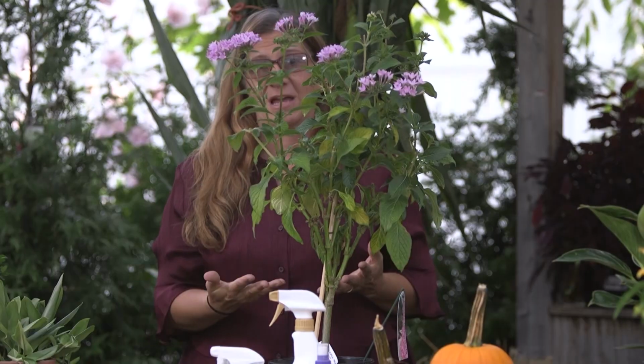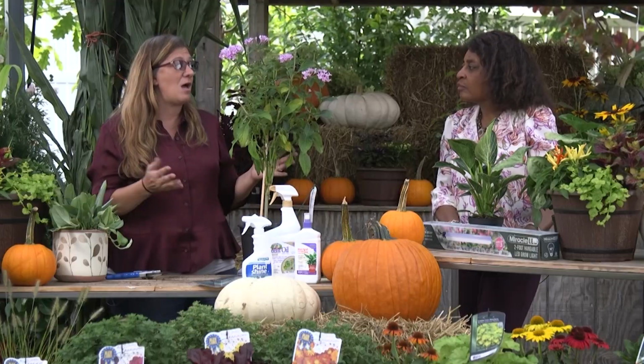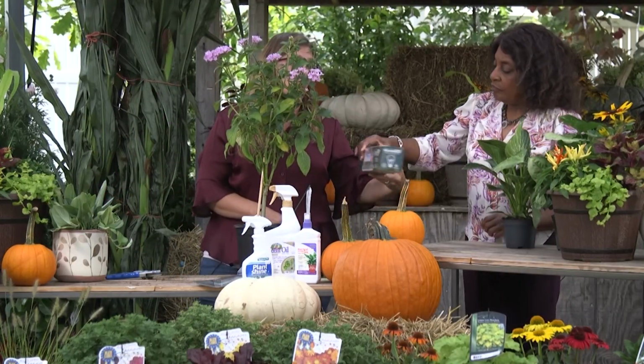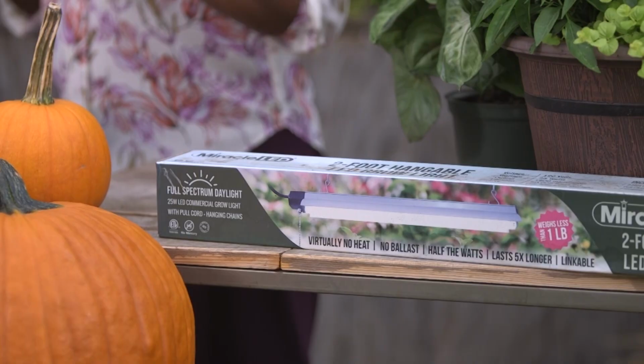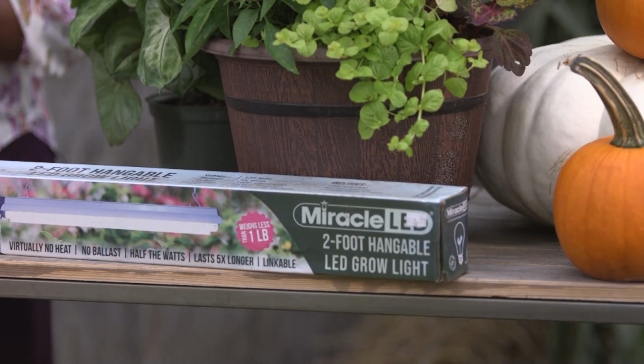The light conditions are also something you want to take into consideration with a plant. Something like this needs a lot of light. So if I don't have a big window I can put it in front of, a great product to invest in is a grow light. This is something that you can just put in your house, hang up, put by your plants, and it'll help give it some extra light that it needs to thrive in your house.